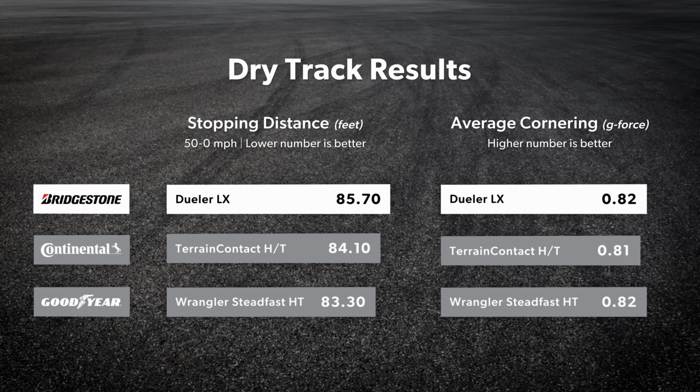Braking from 50 to 0 was within a couple feet of everything else in the test group, though the Dueler LX did take the furthest to stop.